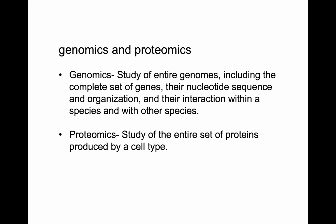Rather than looking at individual genes one by one, you look at a complete set of genes and their nucleotide sequence, how they're organized, and how this arrangement of organisms changes over time, how they compare to the genome of other species.